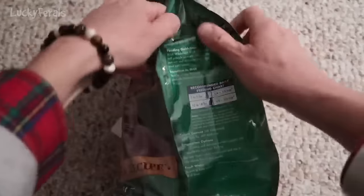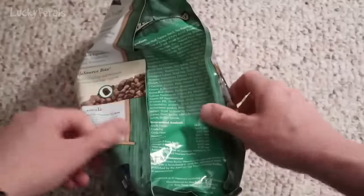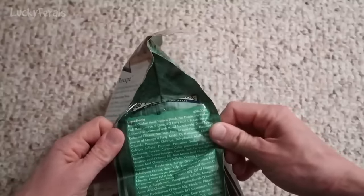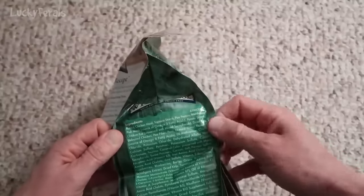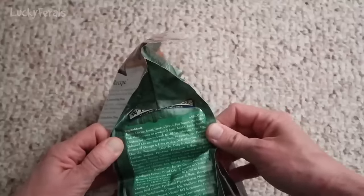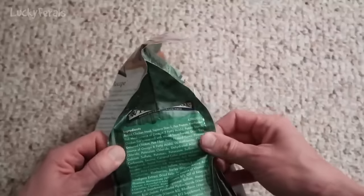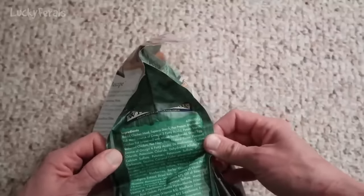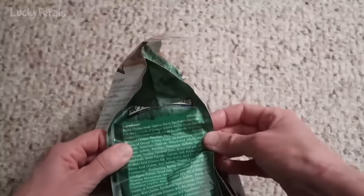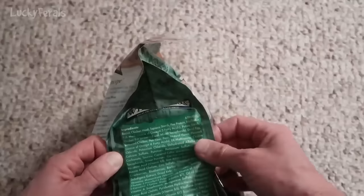let's check out the ingredients because I'm curious. I've never seen these before. Let's see what we have. We have rabbit, chicken meal, tapioca starch, pea protein, Menhaden fish meal, which is a source of omega-3 fatty acid, potato starch, chicken fat, dried egg, deboned chicken, pea fiber, peas, natural flavor, flaxseed, DL-methionine, choline chloride, and then we go into all kinds of, we go to potassium chloride, dehydrated alfalfa meal.